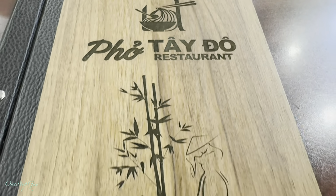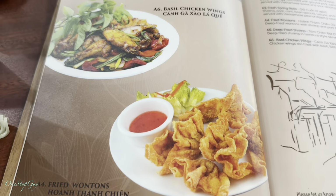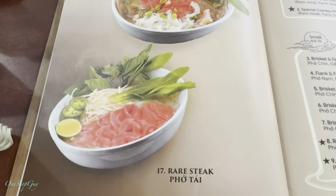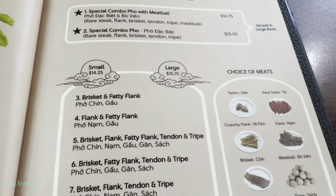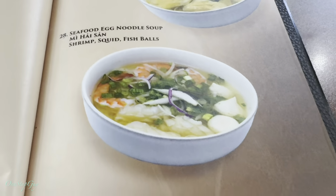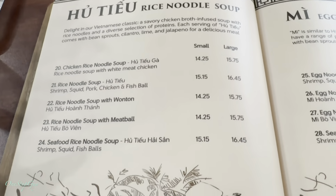Guys, we came here during a weekday during lunch, wasn't too busy, and this is their menu. If you guys want to check it out in more detail, please pause the video. If you can see, they do have a lot of other types of food too, but my main focus today is I want to try out their pho, so that way I can share with you guys.